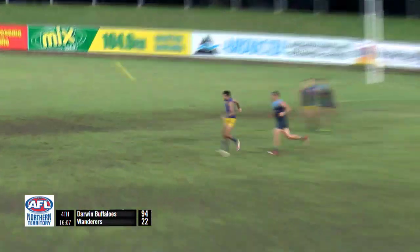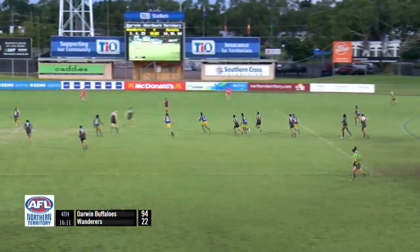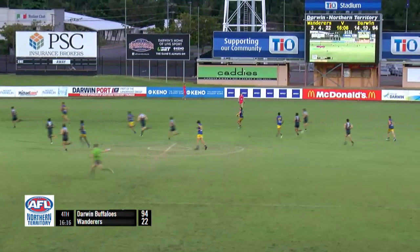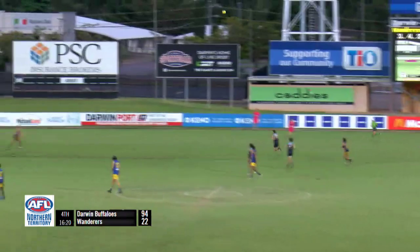Roses again. He's had about 50,000 disposals. Ball goes in, just half volleyed off the deck. Might work out well. Here's Feijo, just pops it over the top. To Ma, he goes back. Jalen Clark stands the mark.